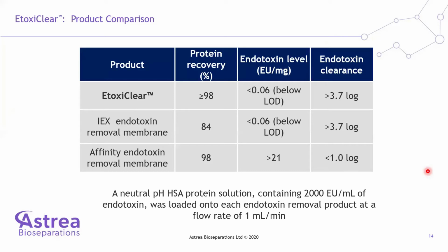Coming to some of the properties, we compared it with other commercially available products designed to remove endotoxin. With Toxiclear, we can typically get greater than 98% recovery of protein. We can get fairly good clearance of endotoxin, below 0.06 endotoxin units per milligram protein, which is actually below the limit of detection for many of the assays, and typically around 4 log clearance of endotoxin from the starting material.